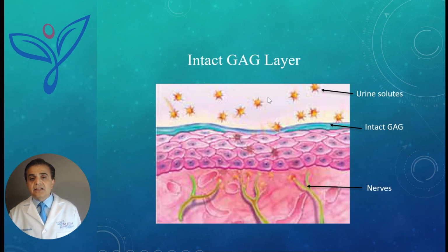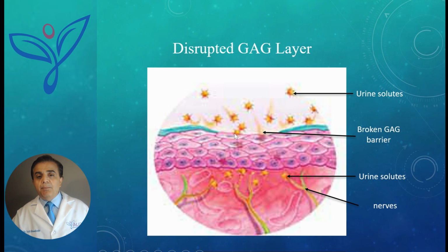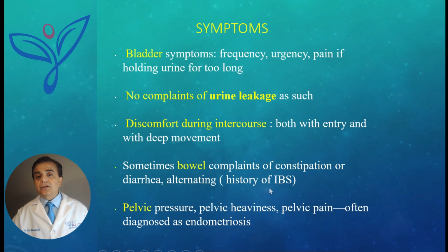Now, you can see these are the urine solutes. You have this nice little intact GAG layer, and these are the nerves. So this layer insulates and protects these nerves from the solutes coming through. But if there is a break in this GAG layer, you see there is no GAG layer here. So if there is damage, these solutes can come in, irritate these nerves, and create urgency and discomfort.